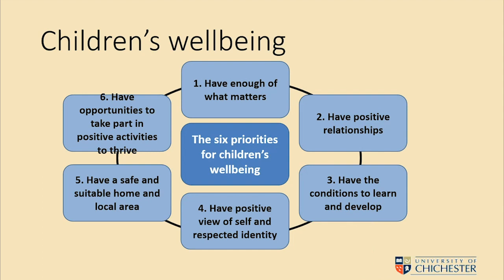So to end on some positives, we do know what we can do. There is some great research and evidence to show actually this is the solution. Yes, we have to work hard to achieve it, but we know what will positively change to make a really significant and effective outcome. So often it's looking at how the well-being of children is achieved, and these are some priorities related to that for children.